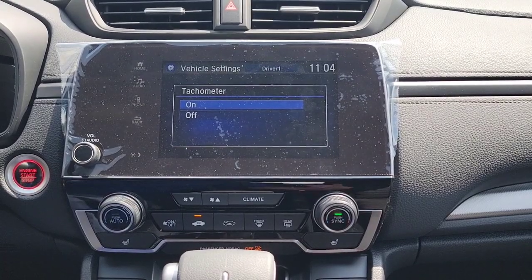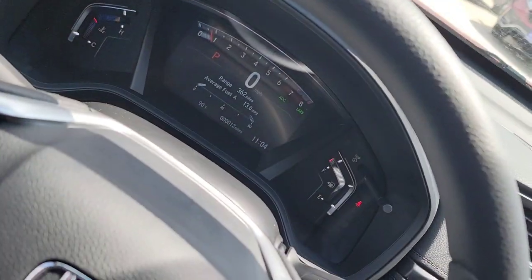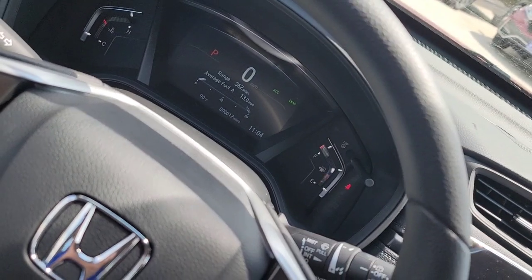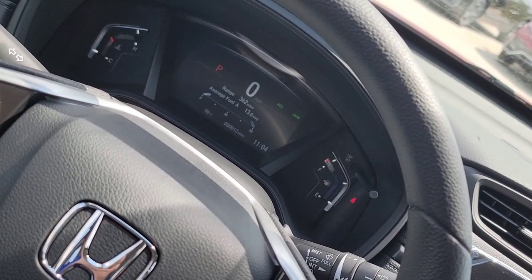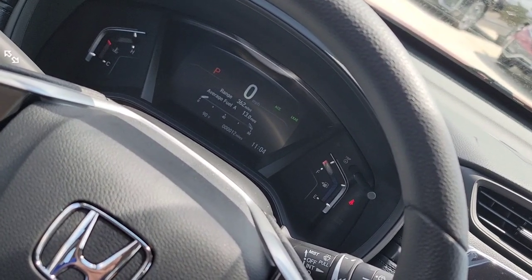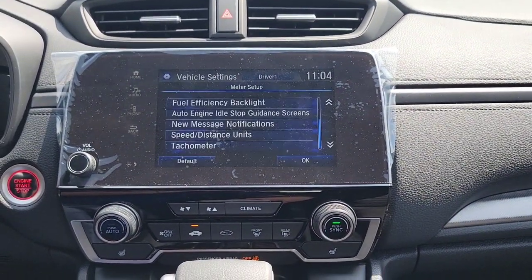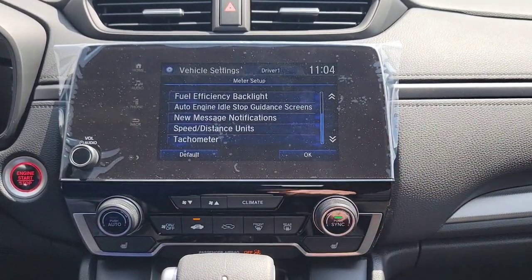It's on. I'm going to move the tripod once again over here to the driver's interface. So you got your tachometer up top. Let's turn that off so you see what it looks like. It just kind of cleans it up a little bit. And there we go. I'm going to turn that right back on. And there we go. So now that's everything under meter setup.